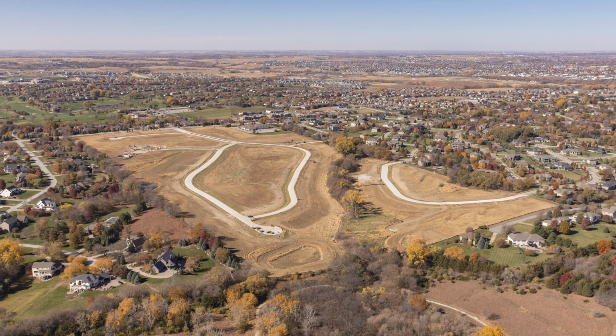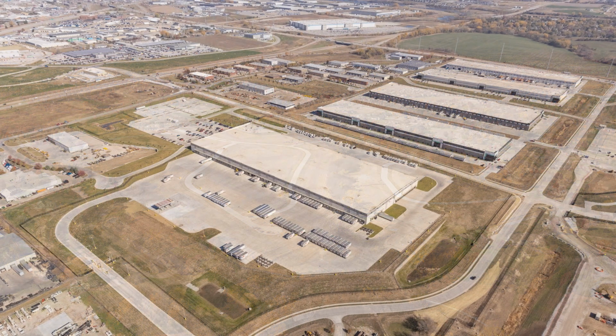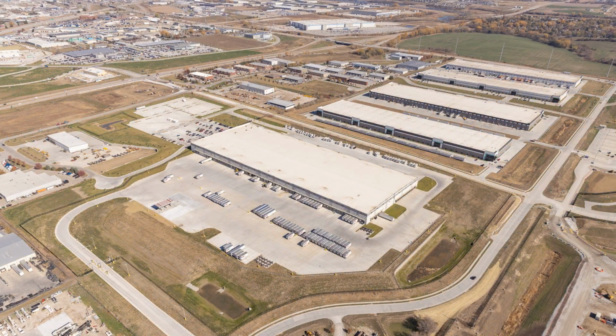You'll see Tiburon Golf Course out in the background. Up next is the new FedEx Distribution Center. This photo is looking northeast, and you'll see the intersections of Highway 50 and Highway 370 in the background.